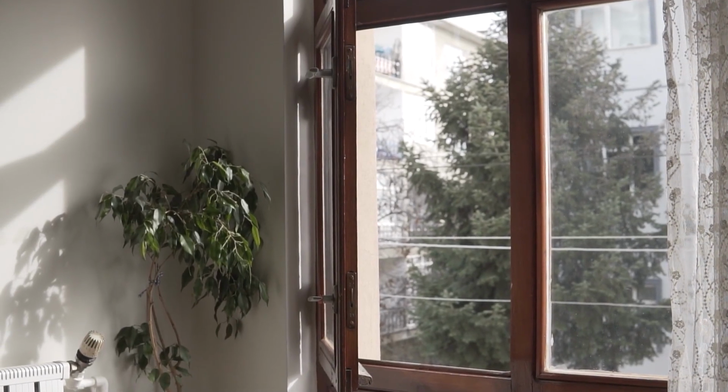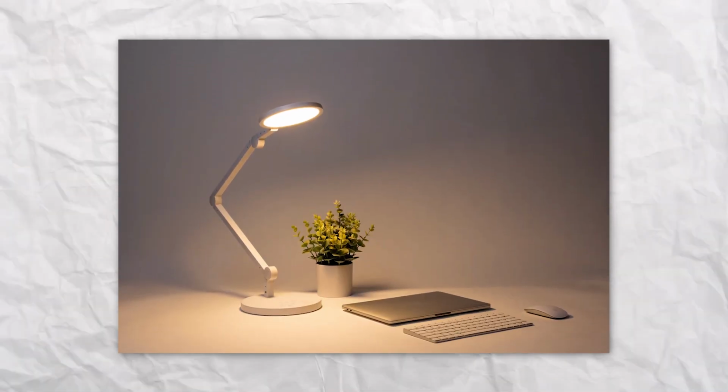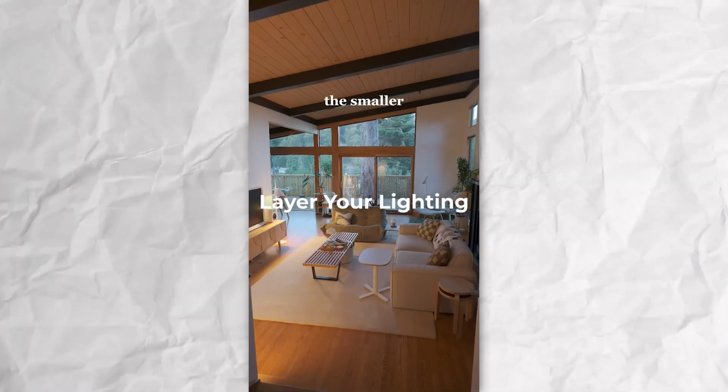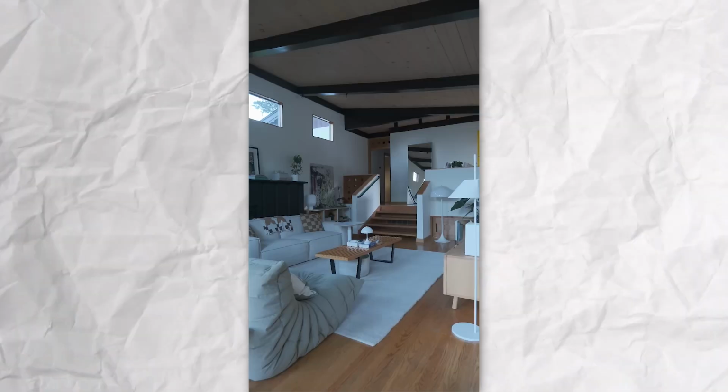You need layers of lighting, natural light, overhead fixtures, floor lamps, wall sconces, and task lights. Layer your lighting and mix different sources to create depth and flexibility. Add dimmers if possible, so you can adjust the vibe depending on the situation.